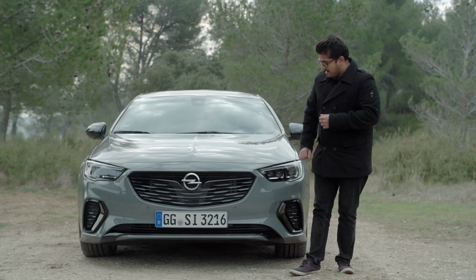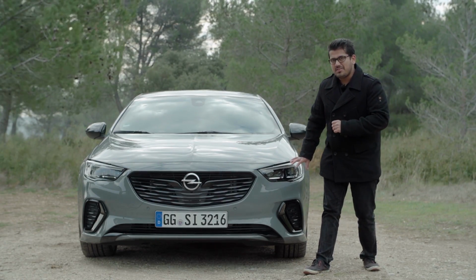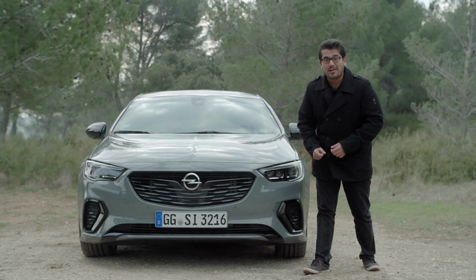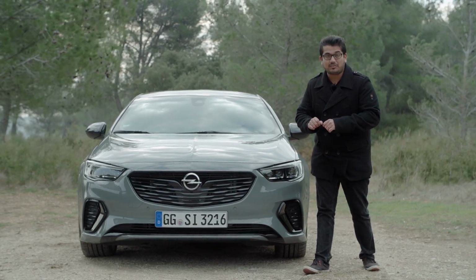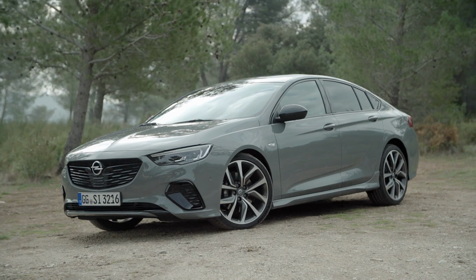And finally, now this is something that might be a little bit silly, but the Insignia, the new one, always reminded me of Sid the Sloth from Ice Age. If you don't know what I'm talking about, Google Sid the Sloth from Ice Age. I mean, this face with the eyes kind of reminds me of that character.